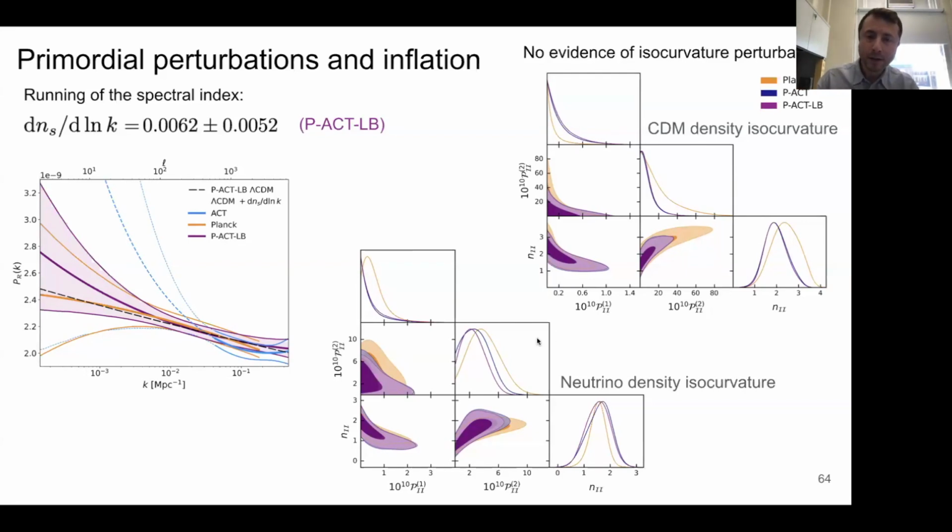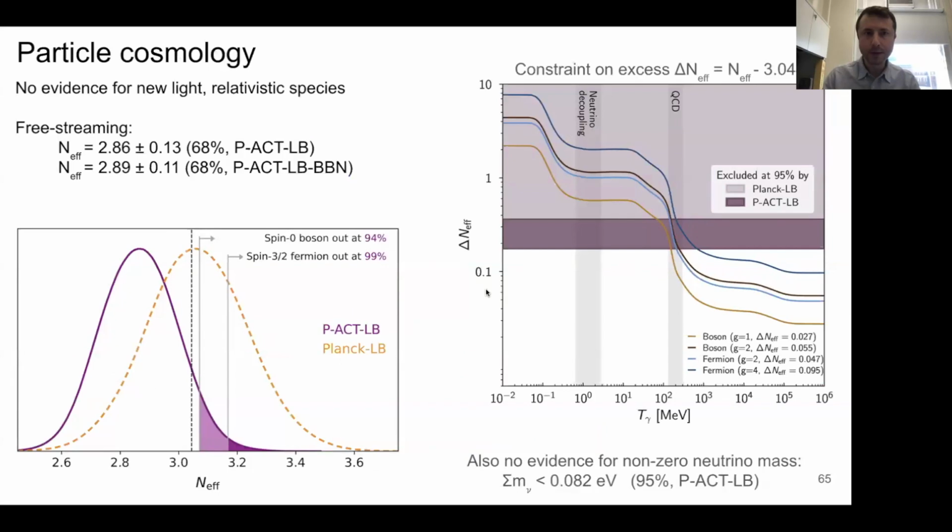And then in addition, there was perhaps a hint in Planck of neutrino density isocurvature, not significant in orange here, but it does go away once you add the ACT data. So no evidence of isocurvature perturbations.